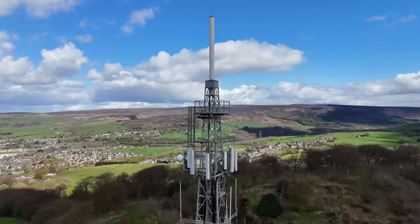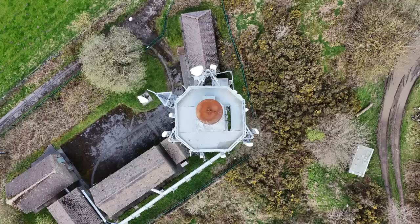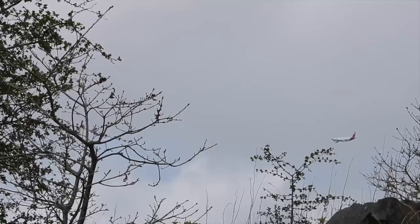It was updated to its current form when the site was switched from analog to digital on the 4th of November and 2nd of December 2009. It relays BBC A channel 28, D3 and 4 channel 25, and BBC B channel 22 from Winter Hill, but how does the signal get here?